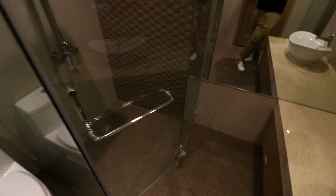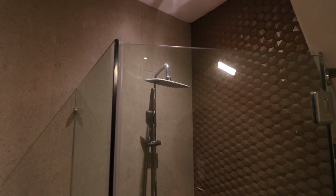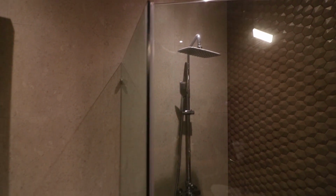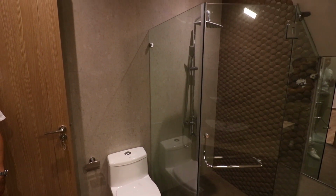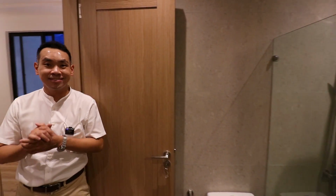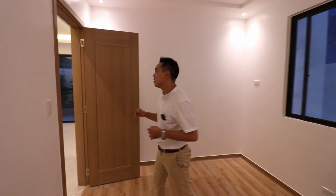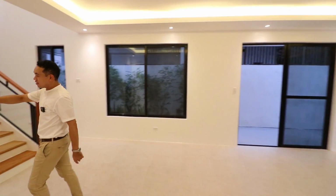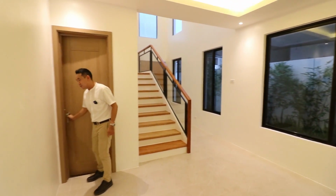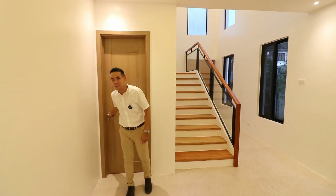So you have really unique tiling for your bath space and a full bath area. Okay? Let's head on now. And over here you see that you have an access door leading to the same bathroom.